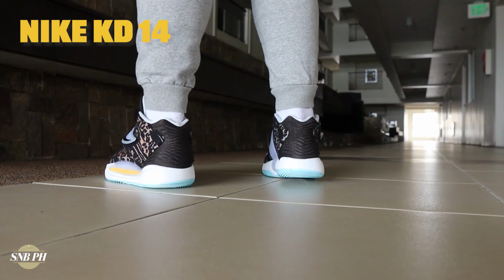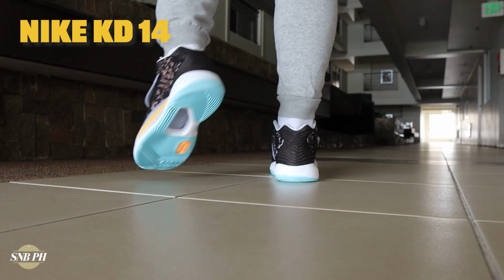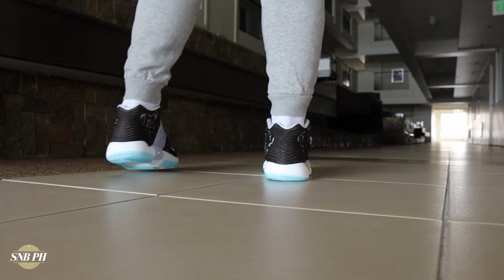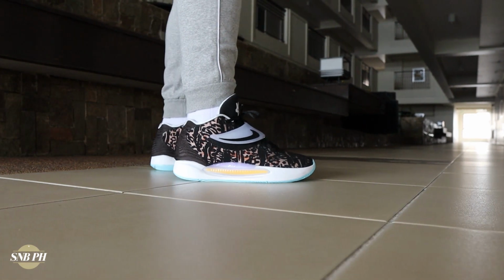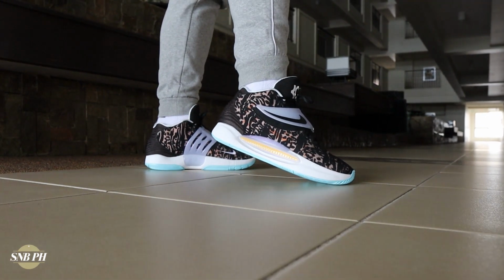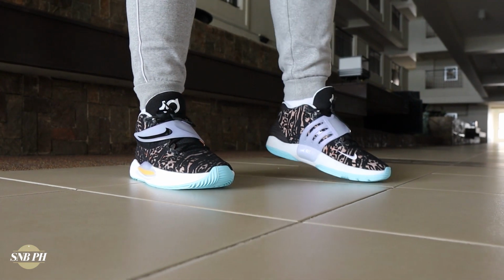The KD14 is arguably one of the best KD shoes to play basketball in, and it was really knocking on that number 1 spot for most of the year. The traction on the KD14 is definitely a solid A. It grips really well, and it doesn't really matter whether the court is clean or dirty or has a poor finish to it and hasn't been maintained. It's gonna grip no problem.